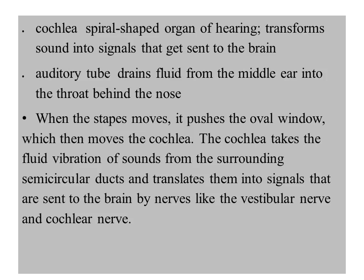When the stapes moves, it pushes the oval window, which then moves the cochlea. The cochlea takes the fluid vibration of sound from the surrounding semicircular ducts and translates it into signals that are sent to the brain by nerves like the vestibular nerve and cochlear nerves.